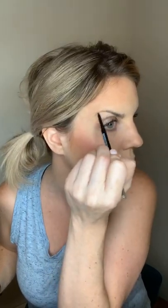All right, so we're going to go back. Thank you, Patricia. So we're going to go back and do the dark liner on this brow. Again, I just do little fine hair-like strokes from start to finish on the bottom and just fill in where it's sparse.